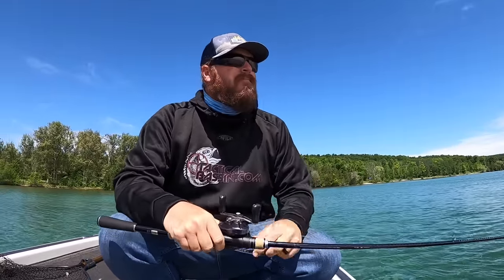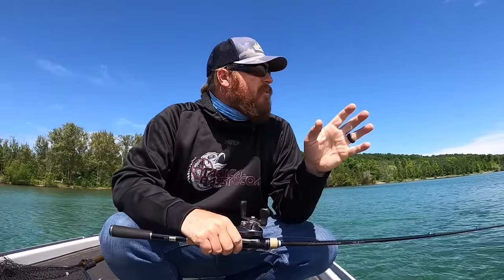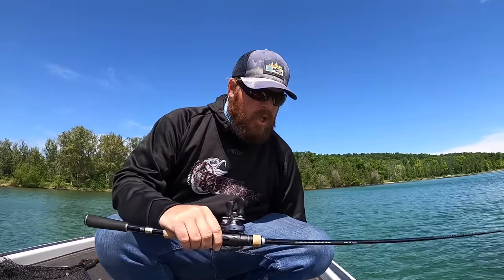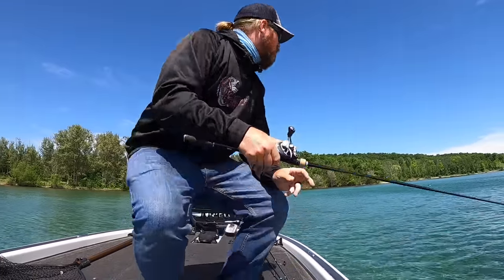If you're not familiar with the Great Lakes, they're giant. It's practically the ocean. Fish could be anywhere, but there are big, vast areas that parts of the year have no fish at all, and the fish really bunch up. So we're covering water quickly in search of areas where fish are grouped up. That is the goal.